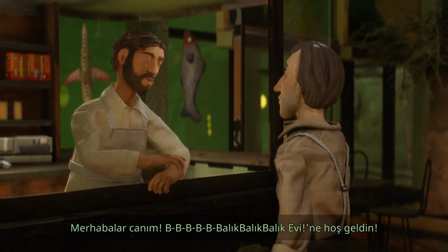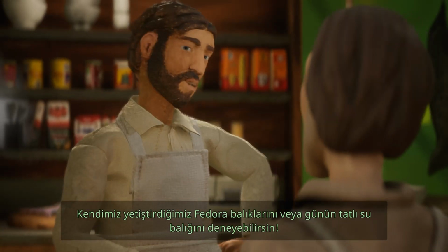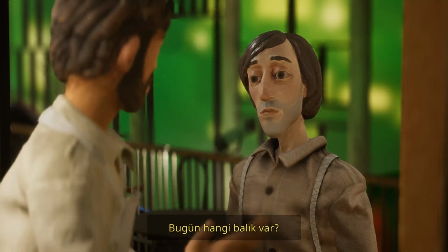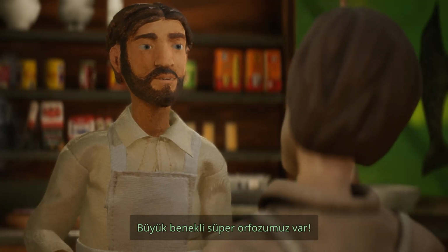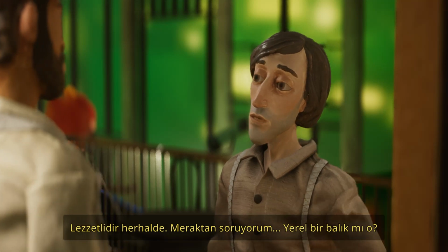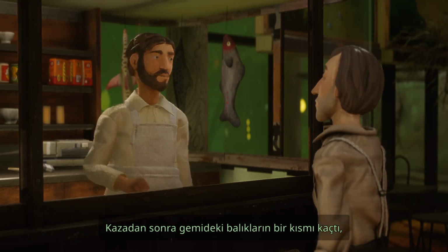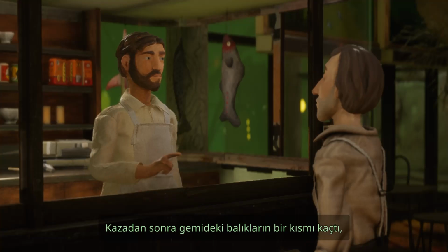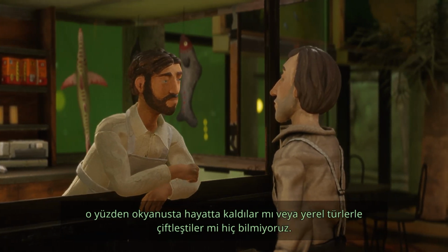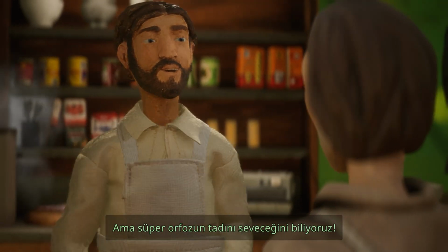Hello. Hey man, welcome to the fish hut. Sample a homegrown fedora fish or a freshwater catch of the day. What's the catch of the day today? Today, we have the great spotted super grouper. Sounds tasty. Just out of interest, is that a native fish? Hard to tell, man. You know, a few of the ship's fish escaped during the crash. So we don't know if they thrive in the ocean or even intermingle with native species. But we can guarantee that fresh super grouper taste you know and love.